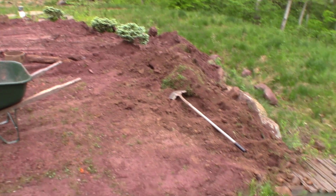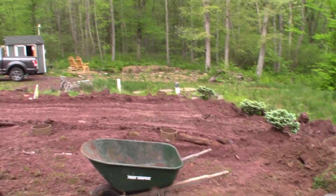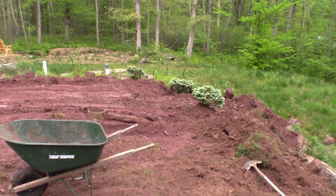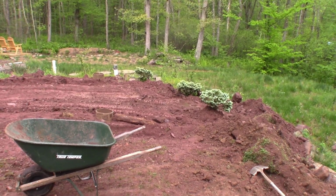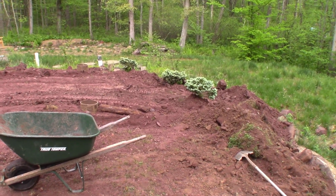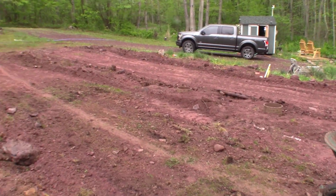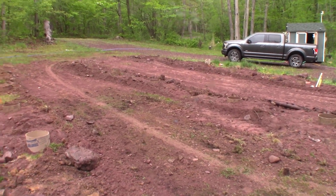So I want to take this portion of the pile where the shovel is, get it over to the pond, and then I'm going to level off that area where the spruce are and put something there so that the dirt doesn't wash away. We'll see how far I get today before I pass out. Slept like a rock last night. Check back.